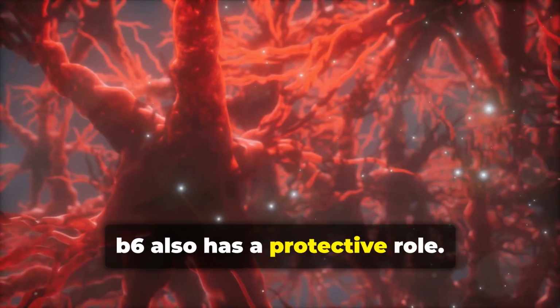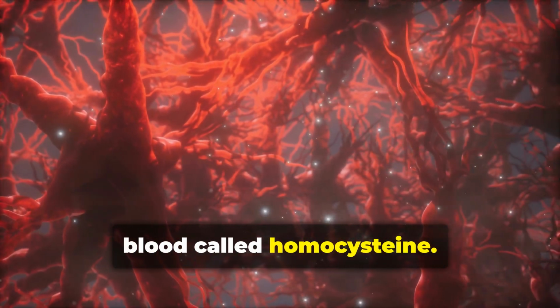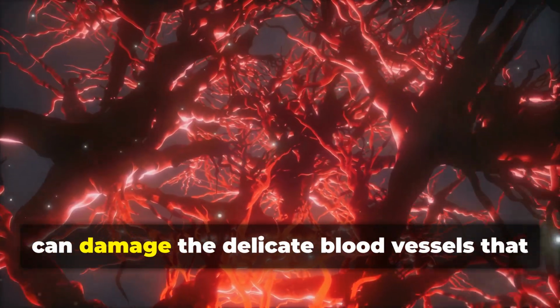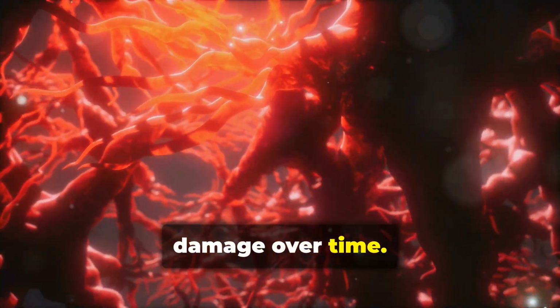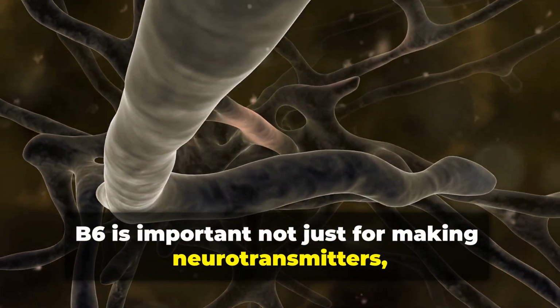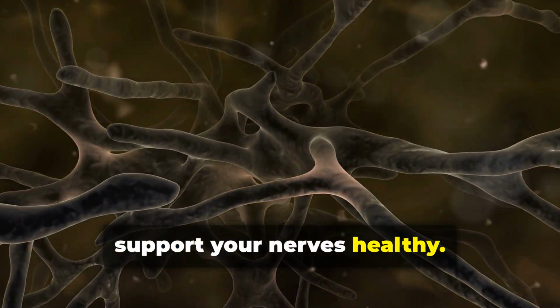B6 also has a protective role. It helps break down a substance in your blood called homocysteine. If homocysteine builds up too much, it can damage the delicate blood vessels that feed your nerves. This causes circulation issues and nerve damage over time. So B6 is important not just for making neurotransmitters, but also for keeping the pathways that support your nerves healthy.